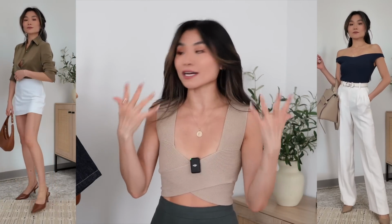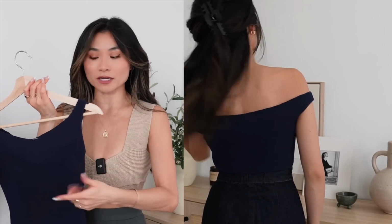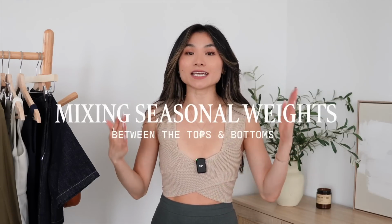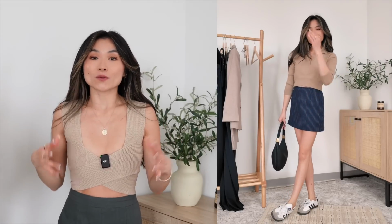Between summer and fall, I like to look at pieces like this, where it's the cut of a tank top, which is summer, but is made out of a thick sweater knit material, which is more fall. Or maybe you have a longer full coverage shirt, but it's made out of a lighter summery material, right? So intermixing the silhouettes with the knits gives you a nice hybrid. Second idea is to think about mixing the different seasonal weights between the tops and the bottoms. That's like pairing a chunky sweater with a cute little mini skirt, or a flowy slip dress skirt, or flipping it where you're wearing thicker trousers with a summery top.